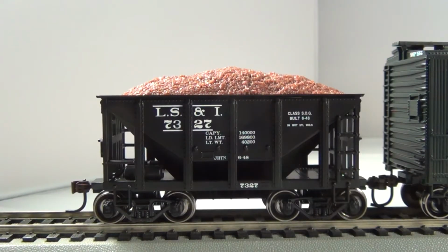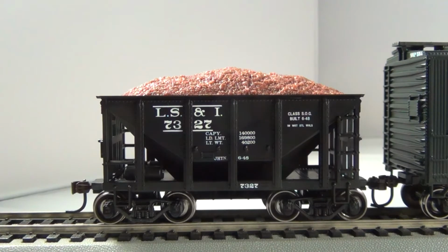So here's the LS&I ore car, and what is there to say? It's just a nice little ore car. I really do enjoy it. The load is removable. Printing on it is very sharp. I've seen some people say that the Athearn ore cars are garbage and the Walthers ones are better. I personally like the Athearn ones just as much as the Walthers ones, and, well, I don't have much to say on that.